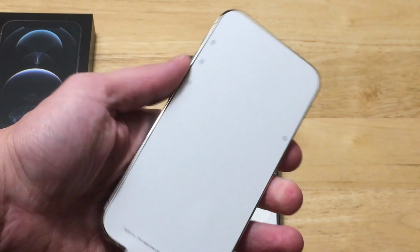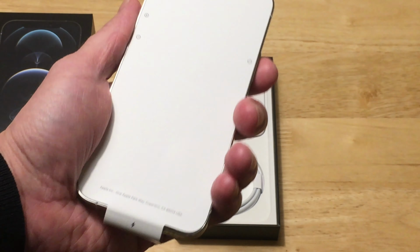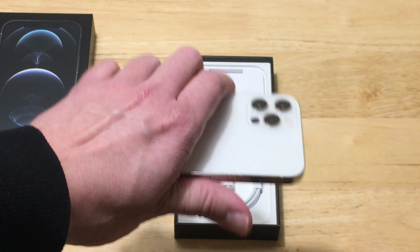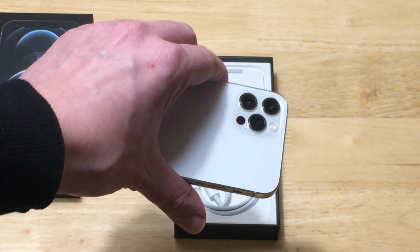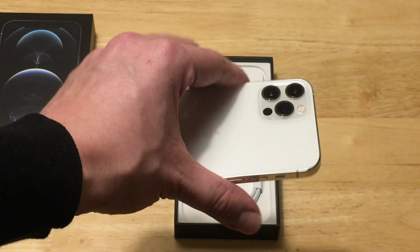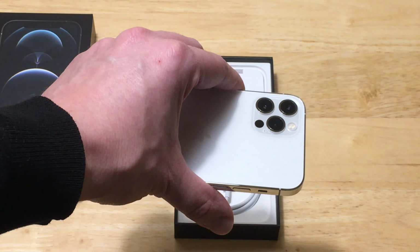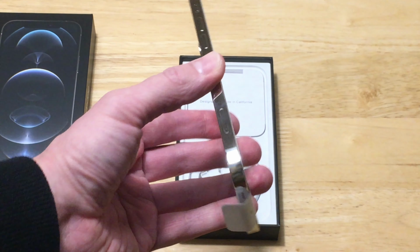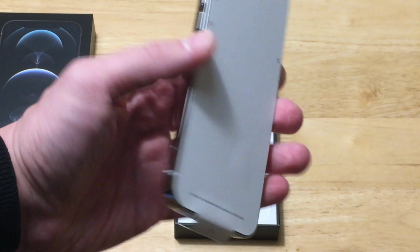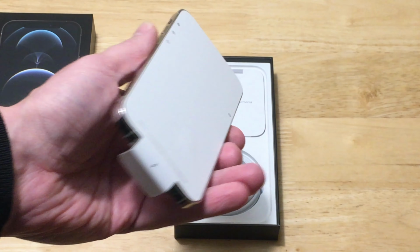So, yes, it feels very nice in hand. It really is a perfect size iPhone. Last year's iPhone 11 Pro was smaller, 5.8 inches. This one is 6.1, as the previous year's regular 11 and the iPhone XR. But they came with rounded edges, rounded sides. This one has the classic squared design.